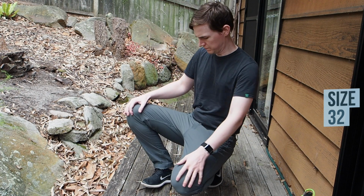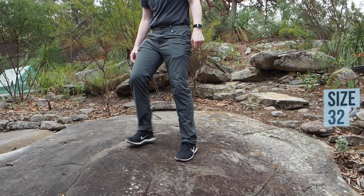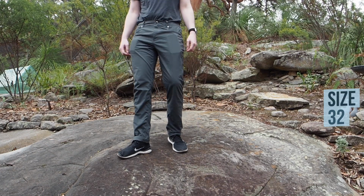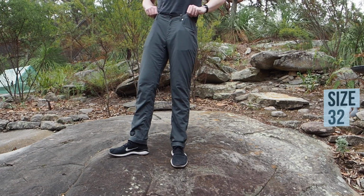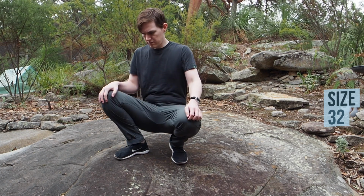They are quite comfortable to wear during everyday activities, and even while hiking or cycling. The 4% stretch and gusseted crotch help make them feel very unrestricted. The lightweight fabric feels very nice to wear too, and doesn't make any kind of swishy sound while walking.